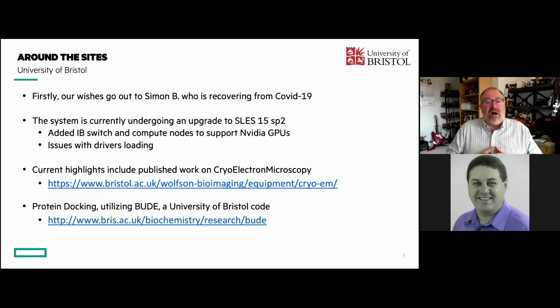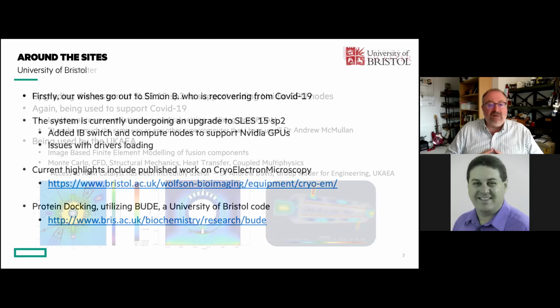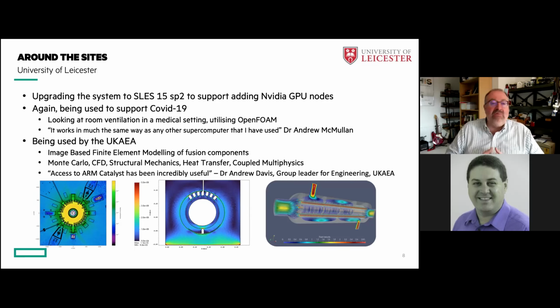They too are upgrading the system to SLES 15 Service Pack 2, and they are also adding NVIDIA GPU nodes. They have a bunch of Earth observation data that comes in, and they're very interested in utilizing the memory bandwidth and starting to use the GPU nodes. Again, it's being used to support COVID-19. Dr. Andrew McCullum, who works in the Aerospace and Computational Engineering Department at Leicester, has been using OpenFOAM to look at room ventilation, as you would in a medical setting. How do you make sure that you move particles away from people? It's also being used at the UK Atomic Energy Authority.